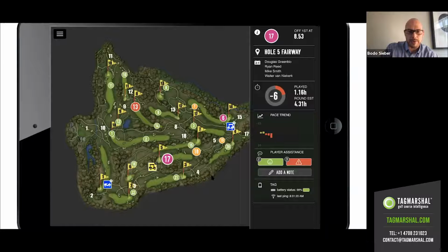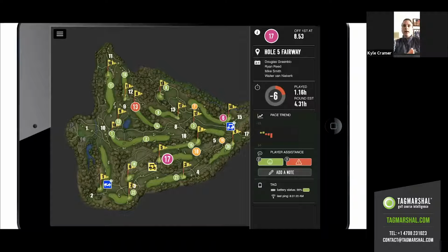But let me just switch over to Kyle. So from an information point of view, your assistant or yourself, you would now click on this group, and there's quite a few things that you would now know about this group, right? That is correct. Obviously the biggest thing is you see how far they're behind, an estimated finish time. But we use the pace of play trend quite a bit to decide how aggressively we speed someone along. We can tell if it's a common issue, or maybe they just had one bad hole that set them behind.